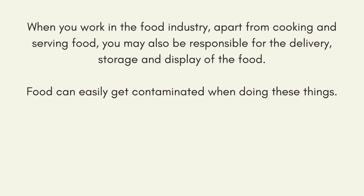When you work in the food industry, apart from cooking and serving food, you may also be responsible for the delivery, storage, and display of the food. Food can easily get contaminated when doing these things.